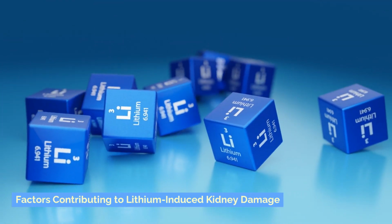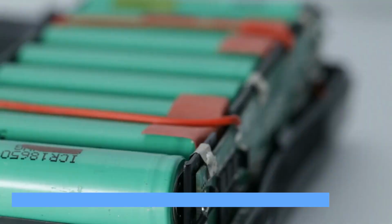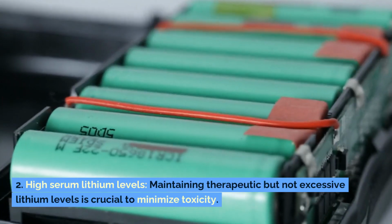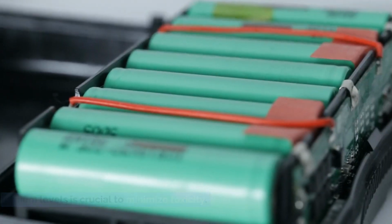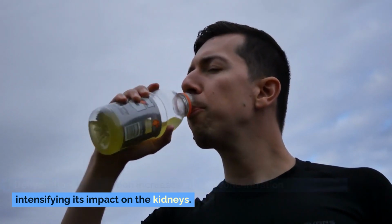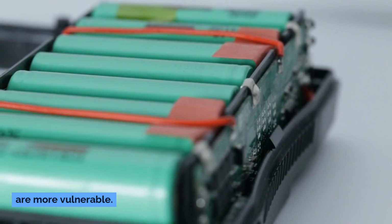Factors contributing to lithium-induced kidney damage. Several factors can increase the risk of lithium-related kidney problems, including long-term use. Patients on lithium for decades are at higher risk. High serum lithium levels. Maintaining therapeutic but not excessive lithium levels is crucial to minimize toxicity. Dehydration. Dehydration increases lithium concentration in the blood, intensifying its impact on the kidneys. Pre-existing kidney conditions. Patients with existing kidney problems are more vulnerable.